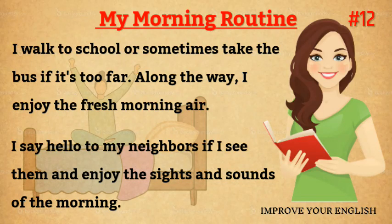I walk to school or sometimes take the bus if it's too far. Along the way, I enjoy the fresh morning air. I say hello to my neighbors if I see them and enjoy the sights and sounds of the morning.